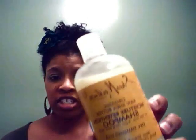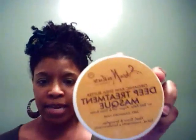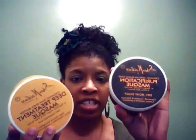And so then to accompany my restorative conditioner and my moisture retention shampoo, when I'm thinking about doing a deep conditioning, I wanted to try the deep treatment mask. And then I thought about my friends out there who may be trying to do natural hair for the first time, and they may be dealing with breakage and things like that. So I thought maybe grabbing a jar of the purification mask would be helpful for some of my friends or some other people. So that's my buy one, get one free.